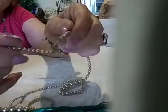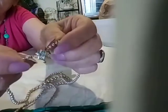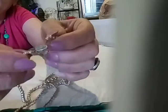Now, this is an amazing pearl. I'll show you why I call it amazing, because it arrived broken, and this clasp right here has an initial, ORM, and I don't know if it's real or not. I will have to check that. But it's broken. So sad to say that.